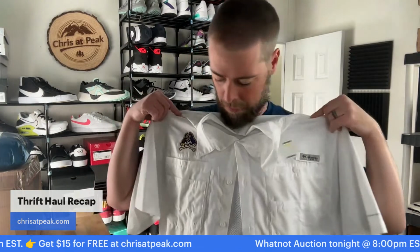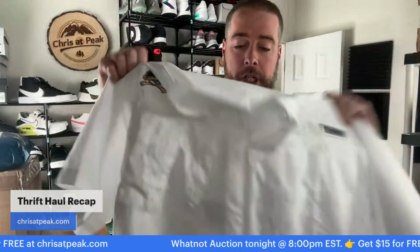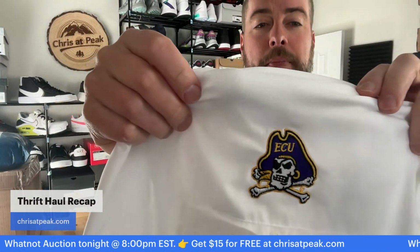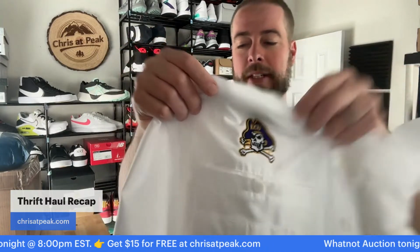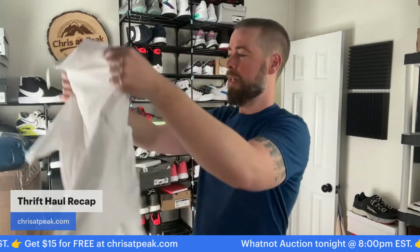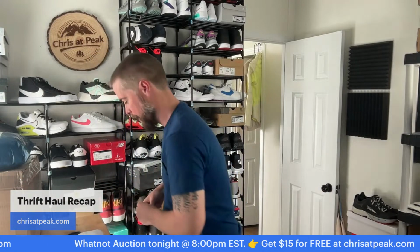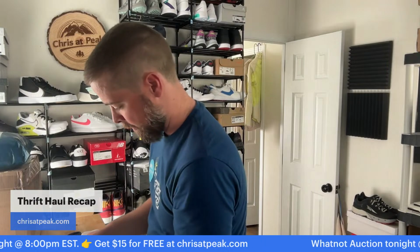This, I don't even know. I'll tell you why I picked it up. It's a Columbia PFG, and it's got the ECU Pirate, PD the Pirate on the chest. So this is East Carolina University. Kim is an alumna of East Carolina University.